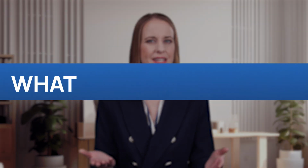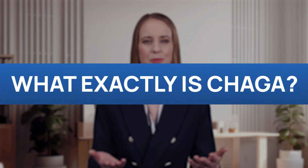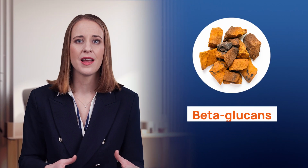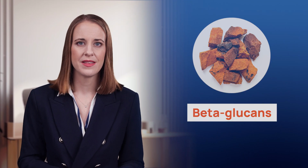So what exactly is chaga, and why has it captured the fascination of health enthusiasts and scientists alike? First and foremost, chaga is a nutrient powerhouse. It's packed with a wide array of bioactive compounds that contribute to its health-promoting properties. Among these, beta-glucans are paramount. These are not just ordinary carbohydrates, they're complex sugars known for their ability to modulate the immune system.